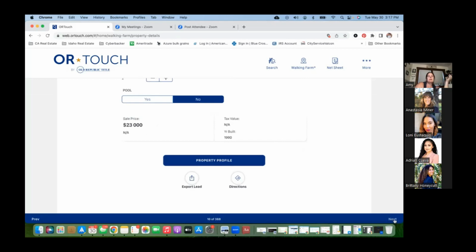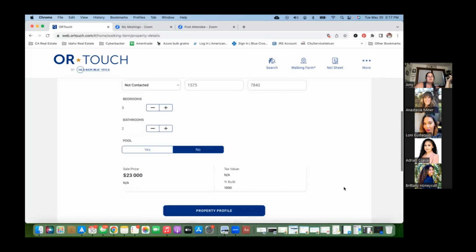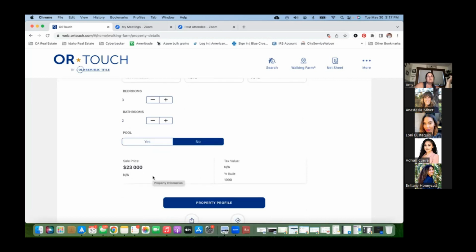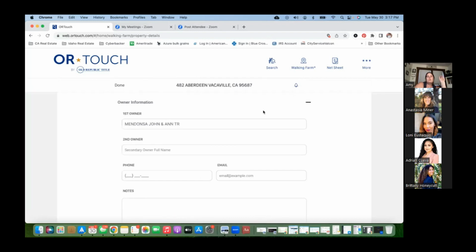And if you're like, well, Amy, that's fabulous, but look at this person. This person bought this property for $23,000. Do you think that's accurate? I don't really know. It could be. Okay, so you could do that. Now, if we hit done.